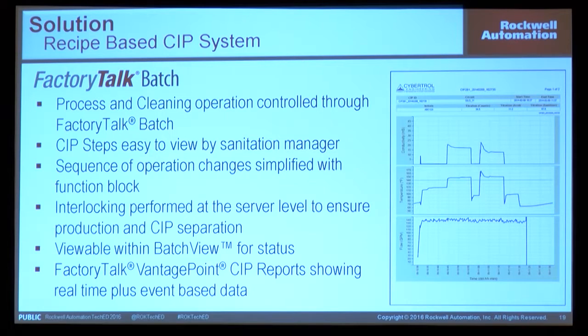And again, because of the standard reporting, or the information that reports from the PLC to the SQL table in Batch, we're able to get Vantage Point reports that, again, combine the historical data along with the event-based data to create good CIP reports that allow them to optimize their CIPs and see how they ran.